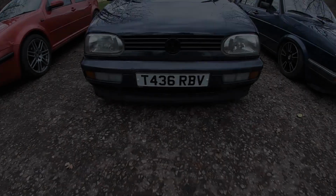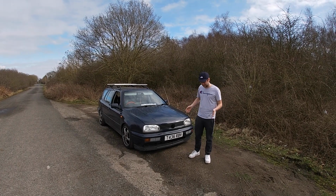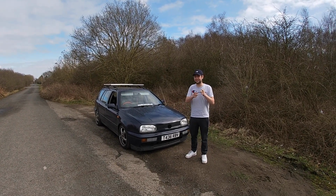On to the Mk3. Here we are on the outside of the Mk3. You might notice I'm wearing a different t-shirt, I'm in a different place because it's a different day.